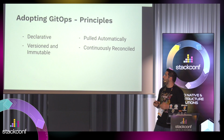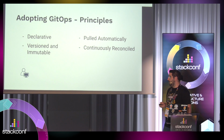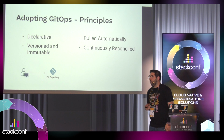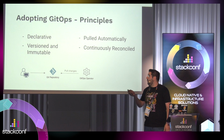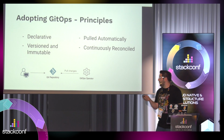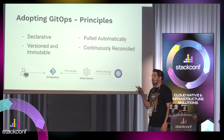So let's focus now on the following scheme. Again, a developer makes a change in the Git repository. This GitOps operator is going to pull the changes that are made in the repo. And automatically, this GitOps operator is going to reflect the change in the cluster.